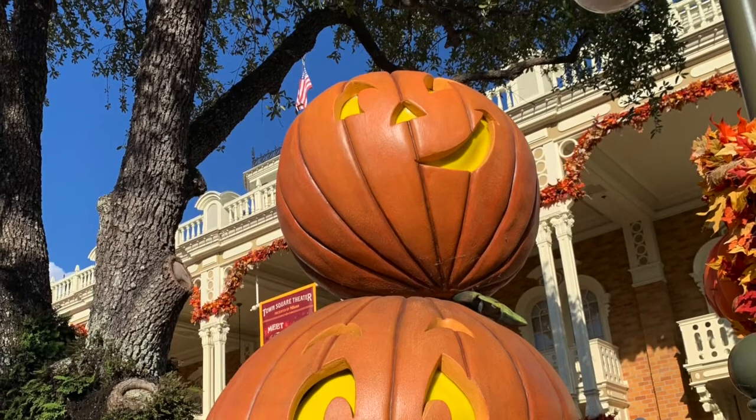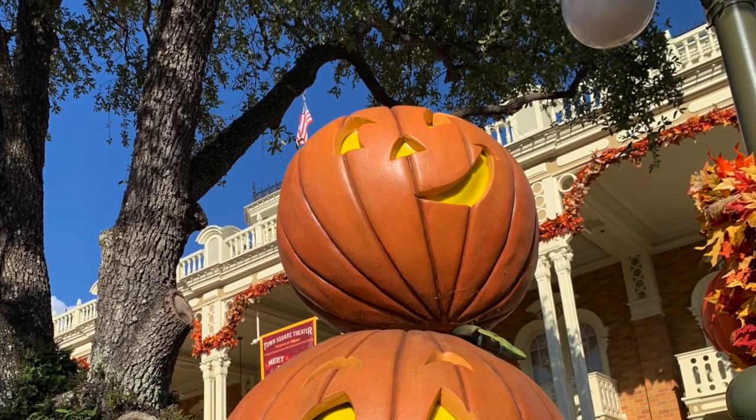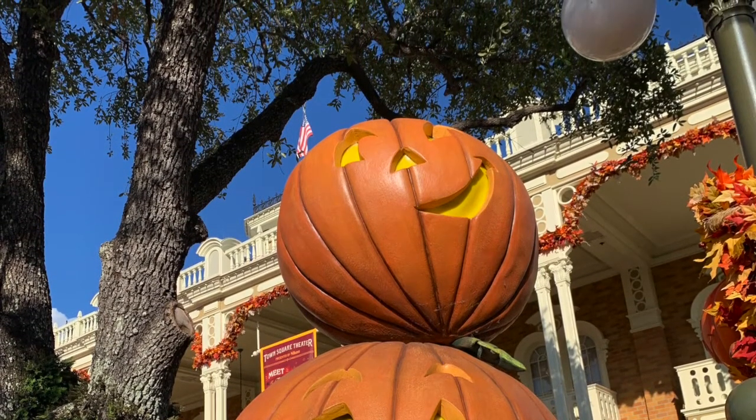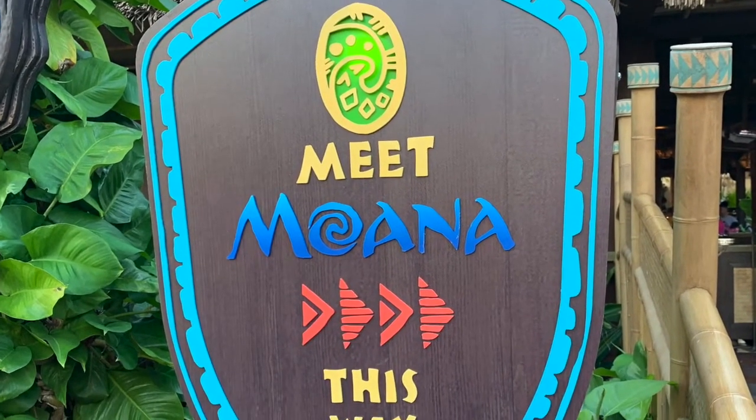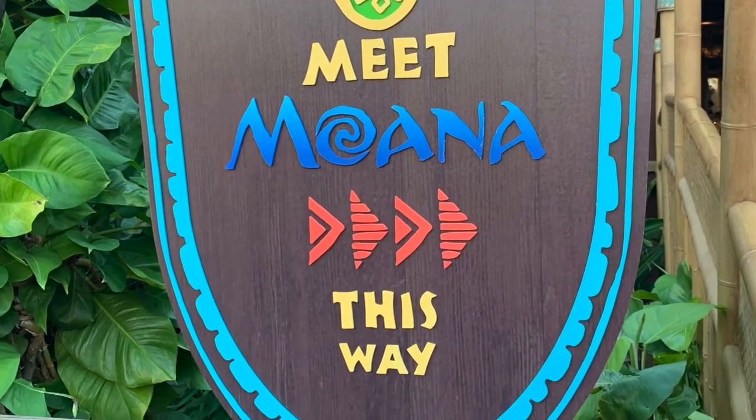We were able to get into the park at 4 o'clock, and this is at Magic Kingdom, so we were able to have a couple hours before the party started at 7. They have tons of exclusive character meet and greets. We took photos waiting for Moana. They also have delicious food that you can't get anywhere else. Only party exclusives. They have overlays that are special for the party, and there's tons of candy.